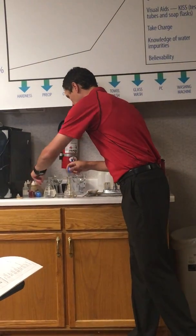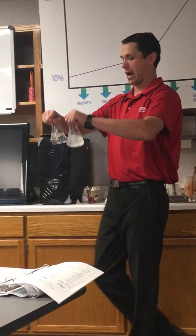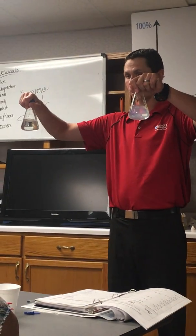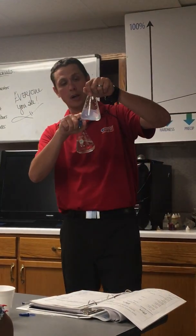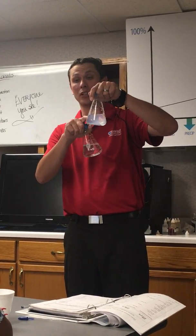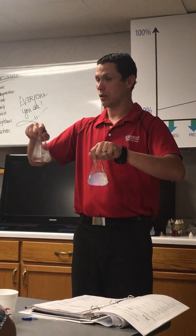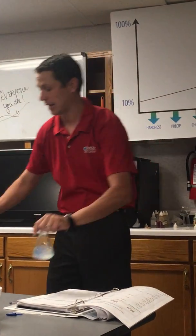When we put the lids on these and we swirl them around, you should be able to see a big difference here in the water, right? Here's your tap water. You see the cloudiness? Just like the color your whites become? That's because the soap is stuck to the sediment that's in the water. Over here, nothing. The soap's sitting on top.